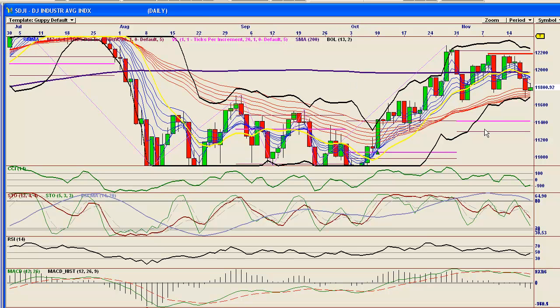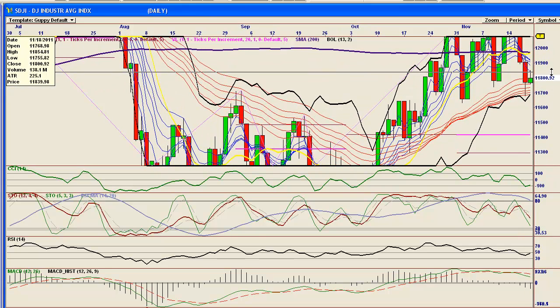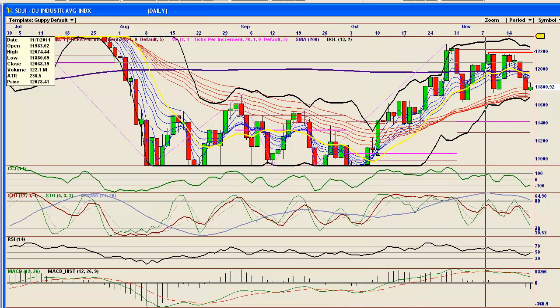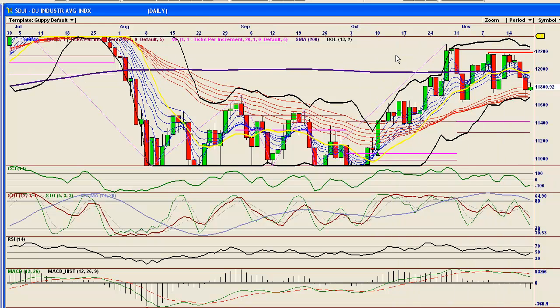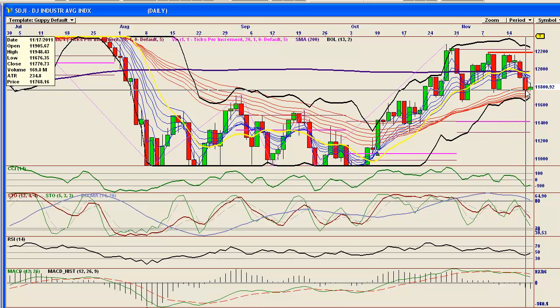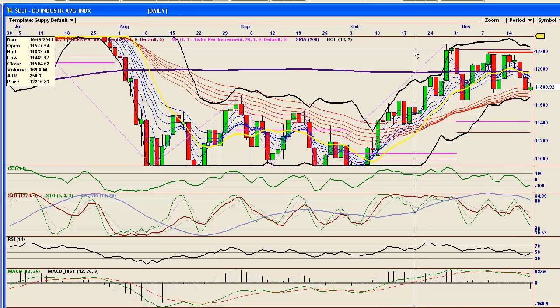Here is the Dow, and you could look at this and say it's a little miniature shooting star, or possibly a gravestone doji. There's a little stub at the bottom, so it does kind of mess it up, but regardless, or you could call it an inverse hammer. In any case, it's not that strong of a candle in the position that it's in, and since we're going in to test the bar, having some sort of a small reversal as the bar holds it is completely natural.